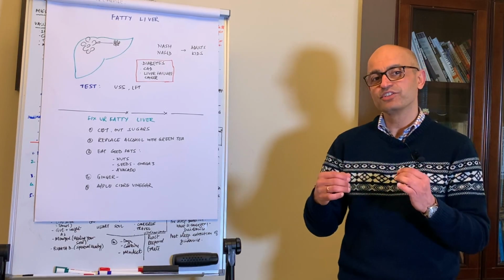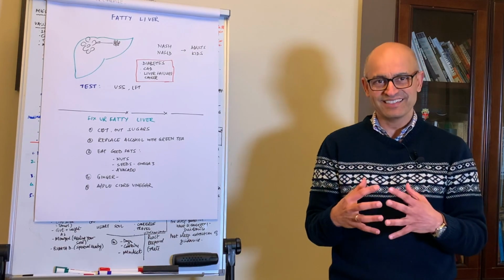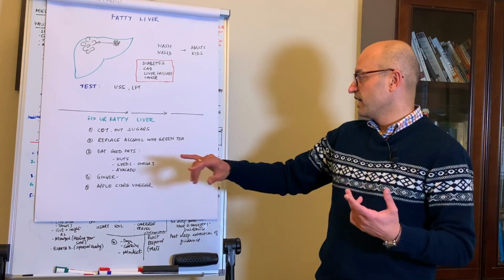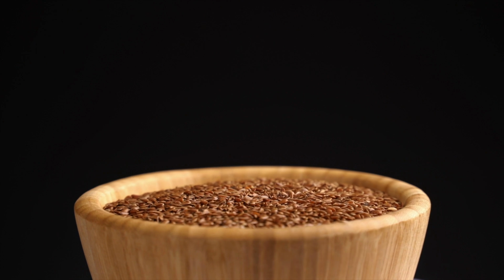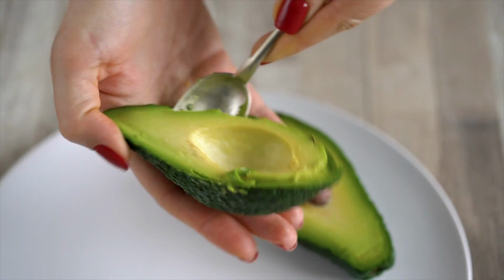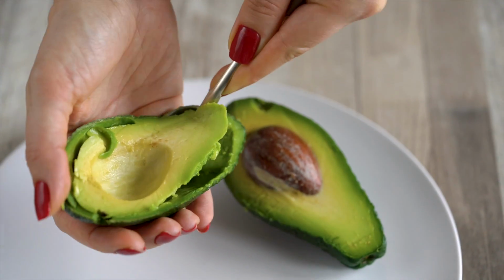Well, I'm asking you to eat good fats because good fats are rich in omega-3 fatty acids, such as almonds, such as walnuts. You can also use seeds such as flax seeds. Flaxseed oil is in fact really good for fatty liver. And the other thing is avocado, again rich in natural plant-based omega-3 fatty acids, which really help in detoxifying.